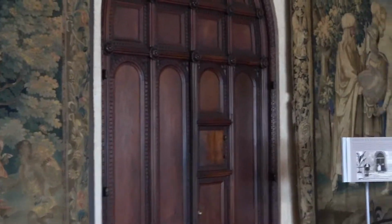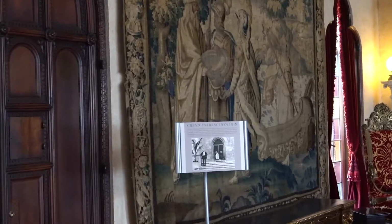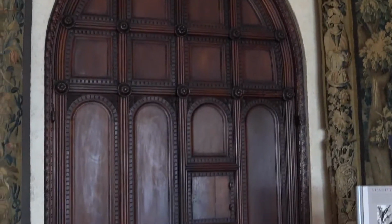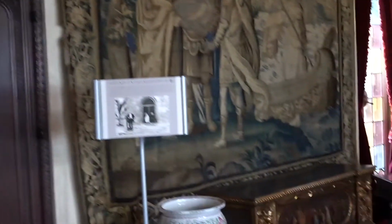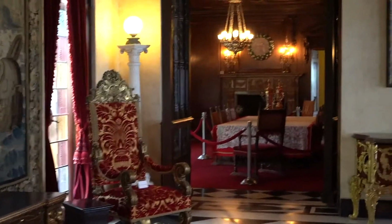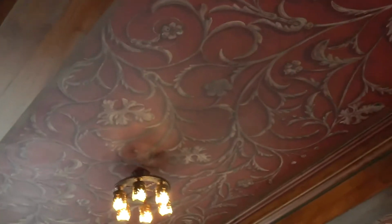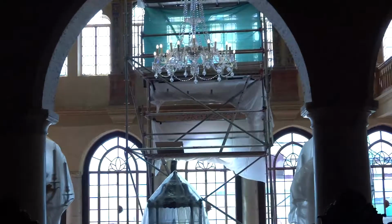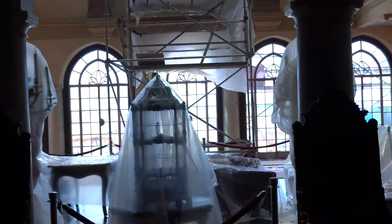That big door. This is the grand entrance foyer. So that's the front door right there. Take a look at the ceiling. Really nice with these really awesome looking lights. When you come in the front door, you're looking at that chandelier and that whole area there.